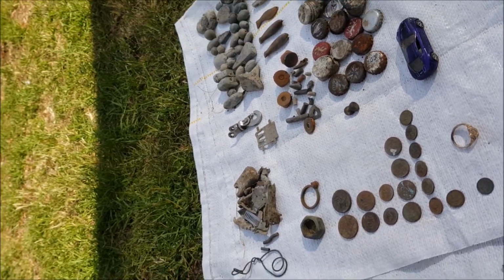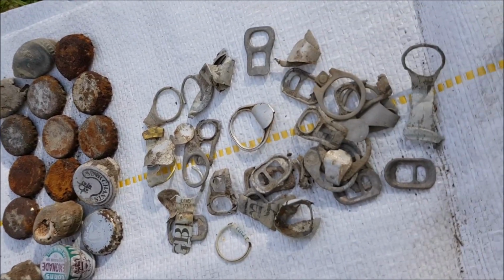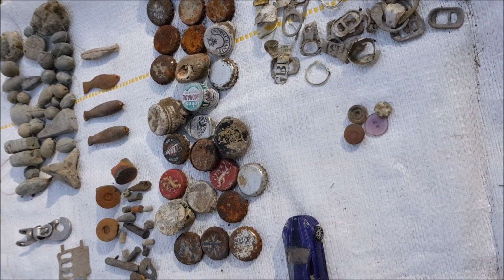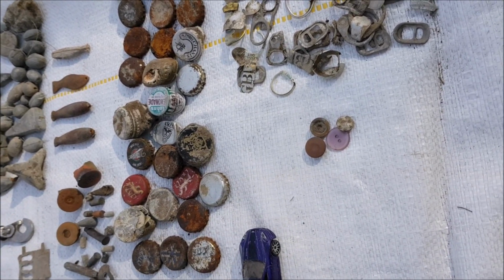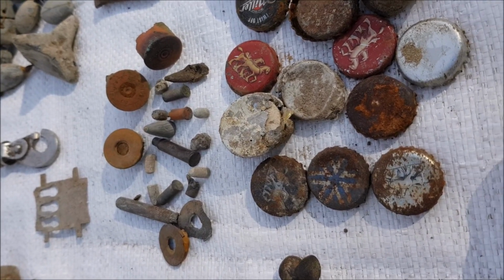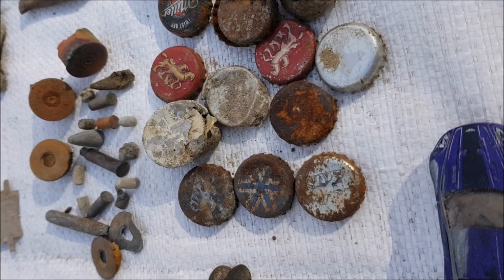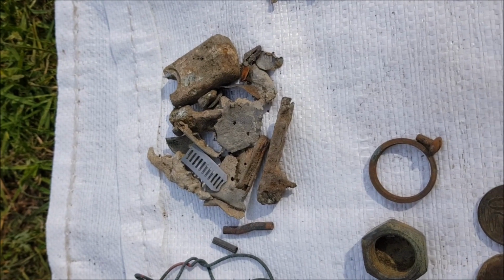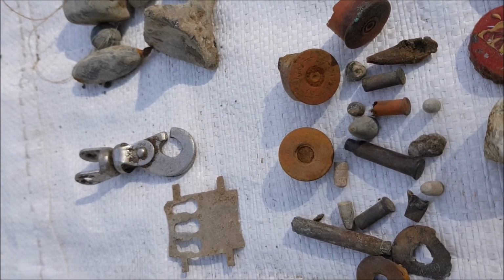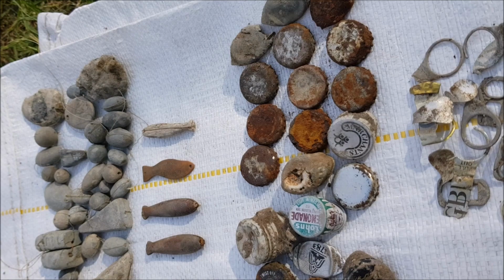Alright, so just a quick wrap up from my day at the lake. We'll start off with the not so desirables. So a heap of ring pulls as per normal. We have the bottle tops, plenty of them, followed by projectiles and bits and pieces of munitions style stuff. The normal miscellaneous junk there. I'm not sure what that was, stainless by the looks of it. A heap of sinkers, so I won't have to buy any sinkers for a long time.